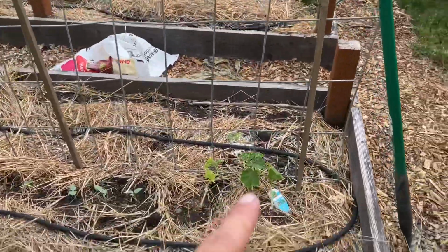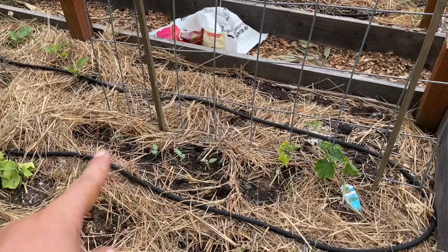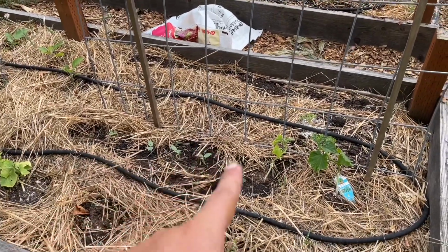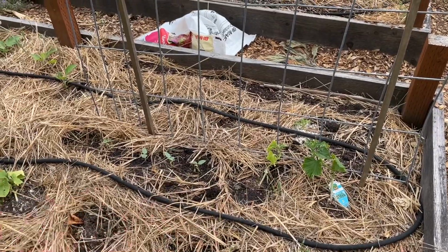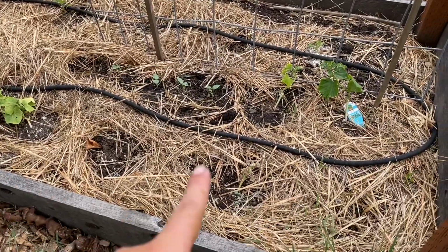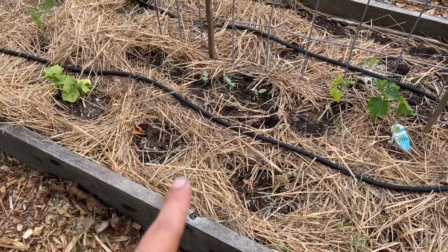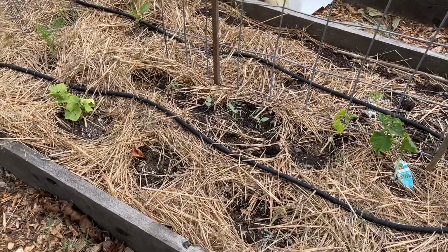I have yard-long cucumbers doing pretty good right here, and these little seedlings right here are yard-long beans. I cannot wait to show them to you. They're so much fun. They are purple beans that are at least a foot long. I lost all my cucumbers right here. I do have some other cucumbers. I have this one, made it. So I need to reseed those.